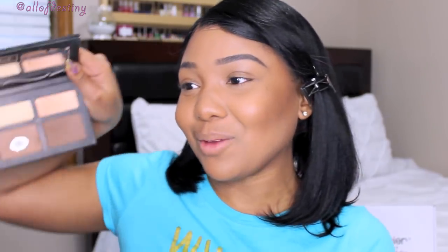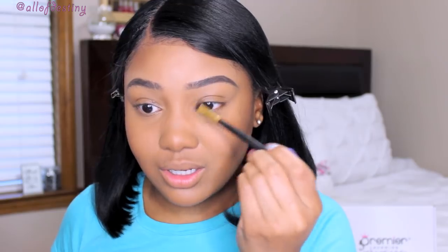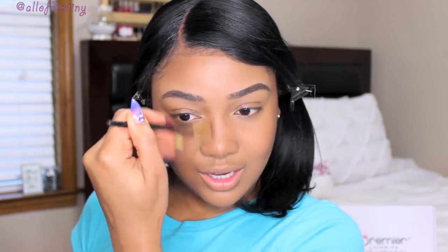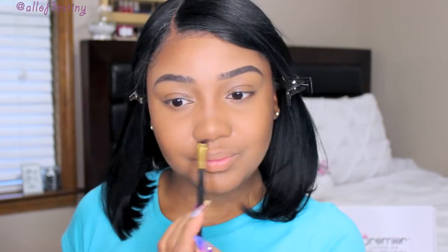So I'm taking the same color again, not using anything else. Bring out the shape of my nose some. And I just take this and kind of brush it up and down, up and down, just like that. Make sure this is kind of a line. You don't want to like give yourself a crooked nose.